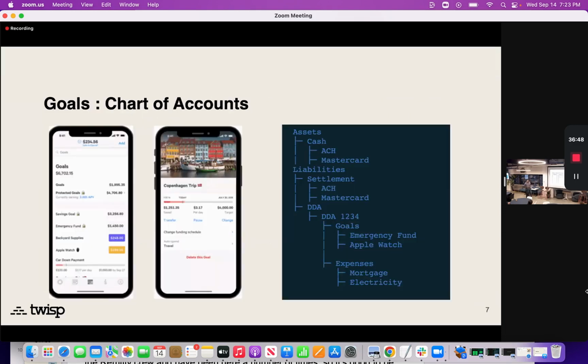So we start with the chart of accounts, and at Simple, the chart of accounts looks roughly like this. I had Visa in at first, but a last minute edit to MasterCard. As you can see, a DDA, that's a demand deposit account. So that's all the accounts. Then there's a particular one, 1, 1, 2, 3, 4. And then under that, it might have goals, an emergency fund, an Apple Watch, or expenses, my mortgage or my electric bill. And the balances in this chart of accounts roll from the child up to the parent. That's a key feature that we want to take advantage of.